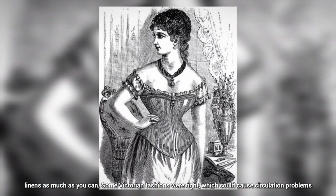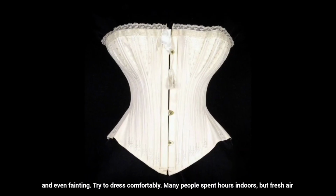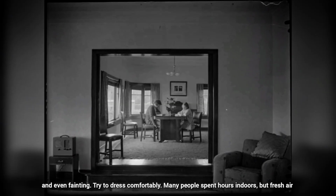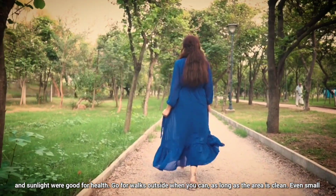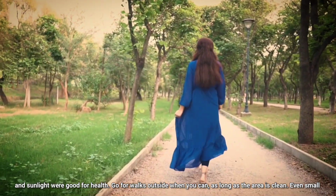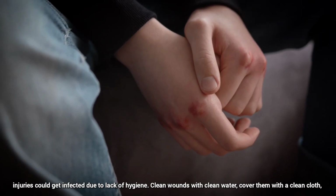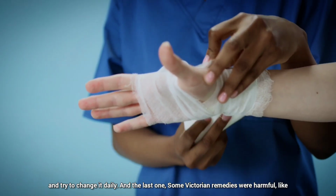Some Victorian fashions were tight, which could cause circulation problems and even fainting. Try to dress comfortably. Many people spent hours indoors, but fresh air and sunlight were good for health. Go for walks outside when you can. Even small injuries could get infected due to lack of hygiene. Clean wounds with clean water. Cover them with a clean cloth and try to change it daily.